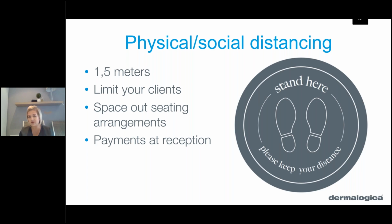If you have seating within your skin center, ensure that you space your seating out to allow for this physical distance.